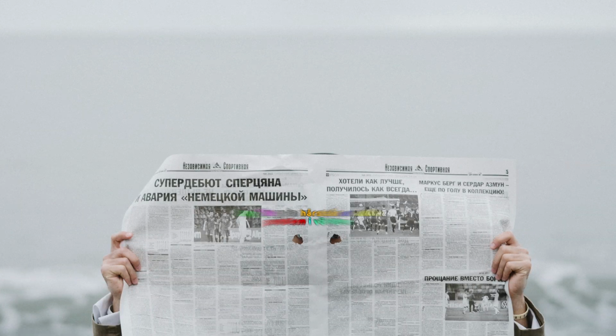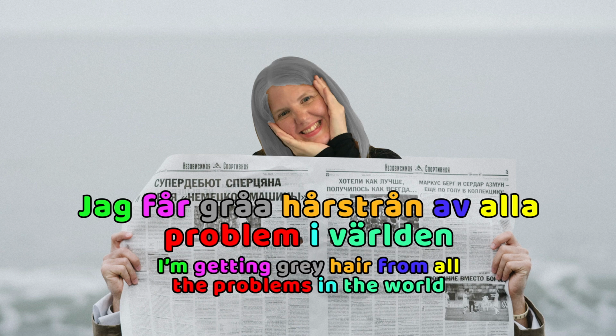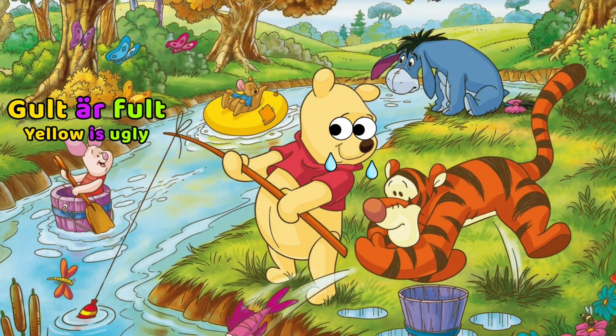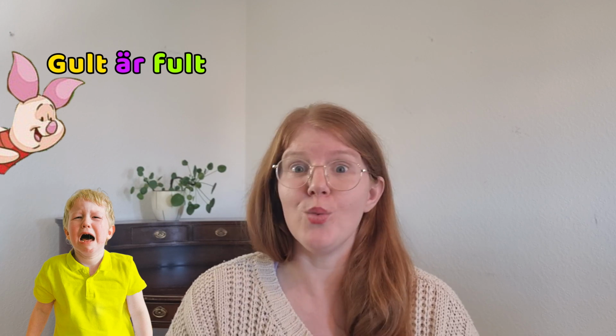Next phrase. Jag får gråa hårstrån av alla problem i världen. I'm getting gray hair from all the problems in the world. A way of saying that you're getting stressed and worried about all the problems in the world so much that you're getting gray hair. Another color-related expression we often heard as kids was gult är fult. Yellow is ugly. Maybe not because it was ugly, it's just that it rhymed. Gult är fult. So they especially said this if you wear something yellow.